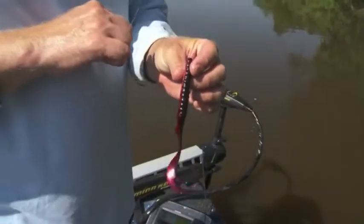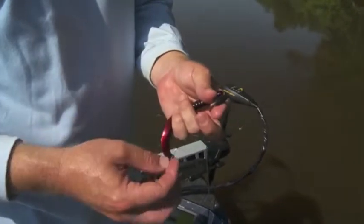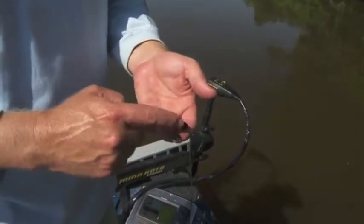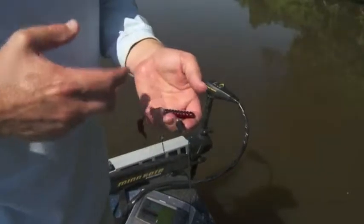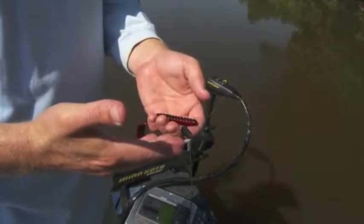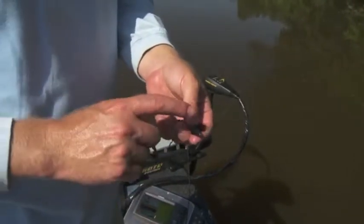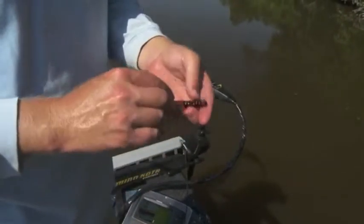This is the worm I'm throwing today. It's the Culprit Fat Max. I'm throwing it on a 5/16 screw-in weight, just Texas style with a wide gap hook. And what I found with this worm is 5/16 allows that tail to kick just right. I start with this size every time I fish with this worm and go up or down a little bit, but often this is the best size.